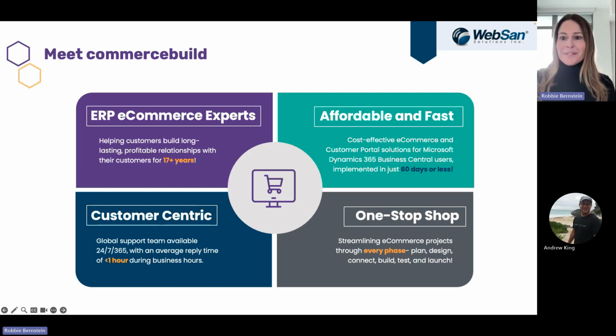So a little bit about commercebuild. We've been integrating into ERP since 2006, creating thousands of sites globally for over 17 years. We're out of the box, a turnkey solution with fixed pricing. So what this means is that we're affordable and we're fast. On average, we can create customer portals in a couple of days, and B2B and B2C sites have been launched as quick as 60 days.